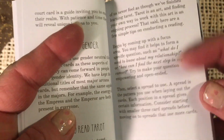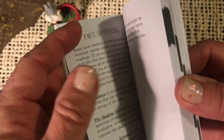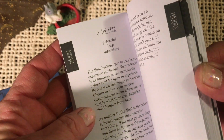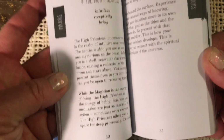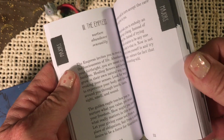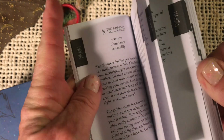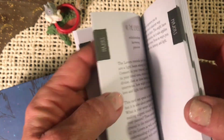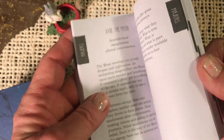How to frame your questions. Spreads. A note on reversals. And then there's a couple pages, a few paragraphs on each card. There's no image of the cards in this book, which is kind of a shame because I like to have at least a little grayscale image of the cards in my guidebook. The Lovers, but this is a good general guide.